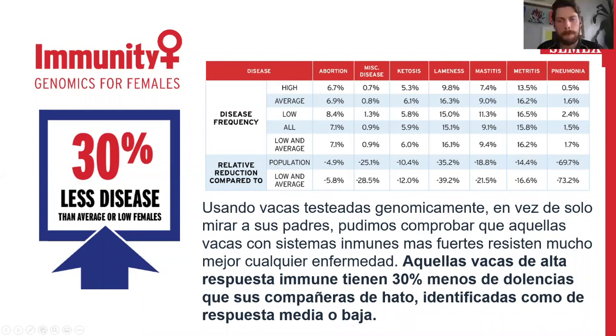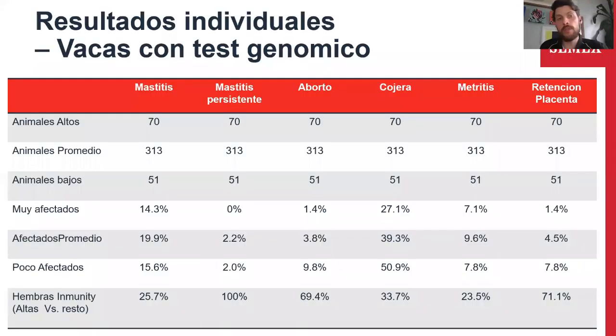Since we launched the genomic test, we've also been able to look at some specific herds around the world to make sure that this technology translates outside of just the United States.